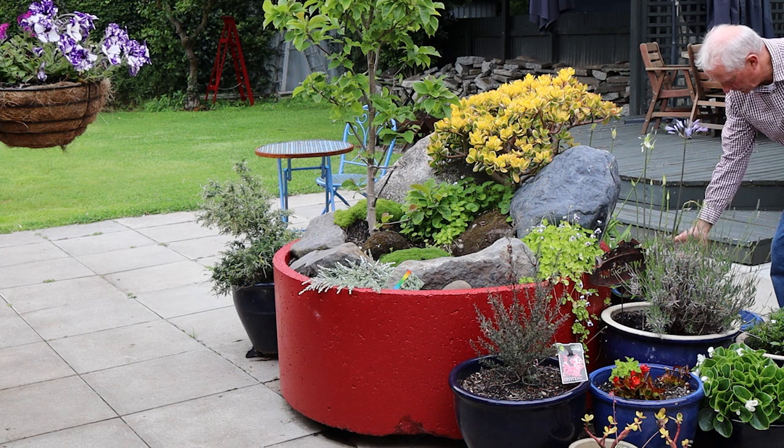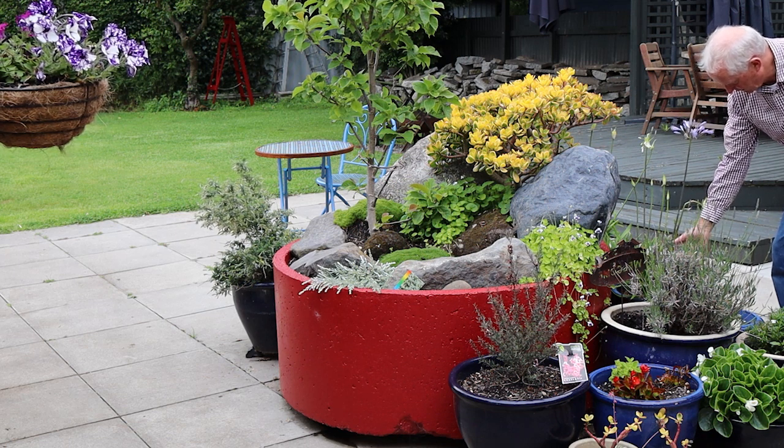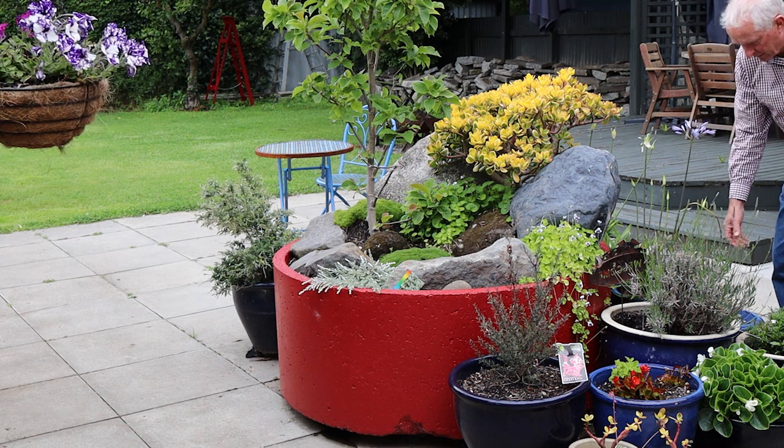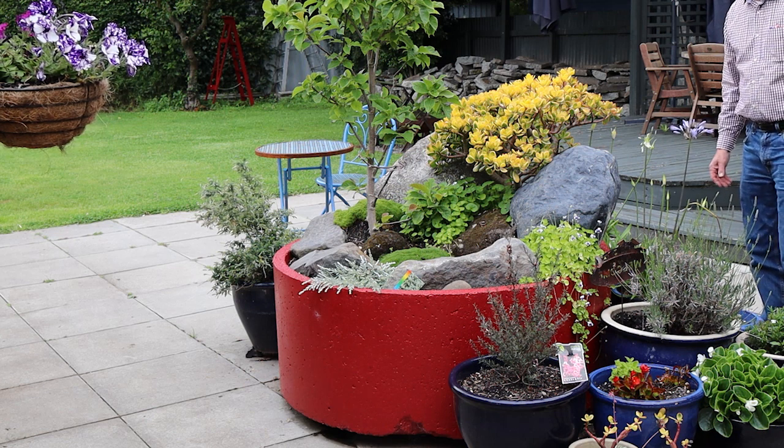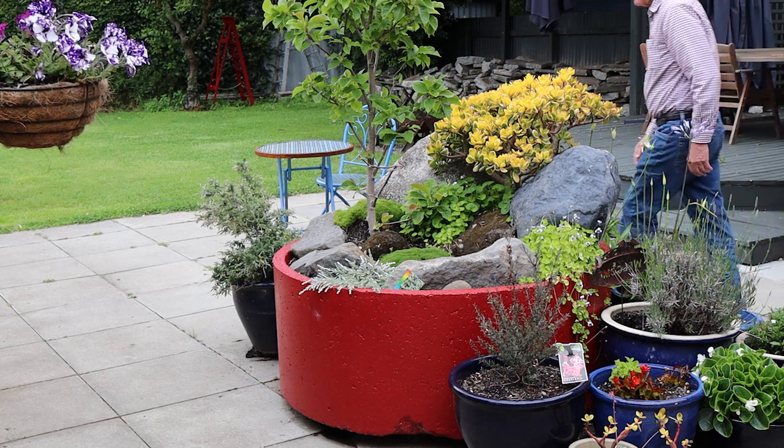Finally, container garden. Herbs can be grown in pots and placed in a paved area such as a patio. Unlike the previous concepts, the plants can be moved around to create interesting groups or patterns.